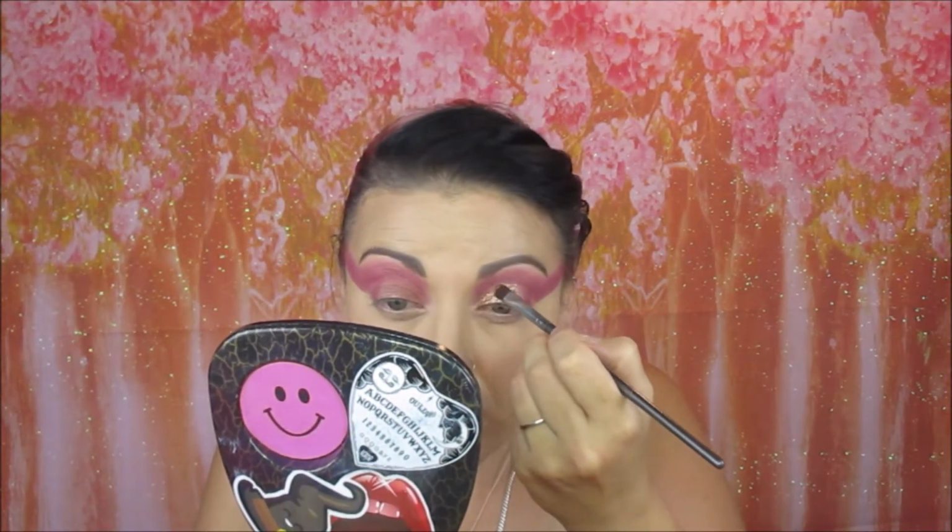I did damp down my brush so the pigment would lay better, because there is sparkle in it, and it does tend to fly away a bit because it's a dust type pigment. So I pressed that all on with a damp packing brush, just to set it in place so it didn't go everywhere.